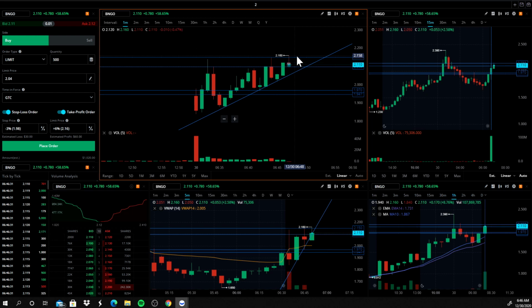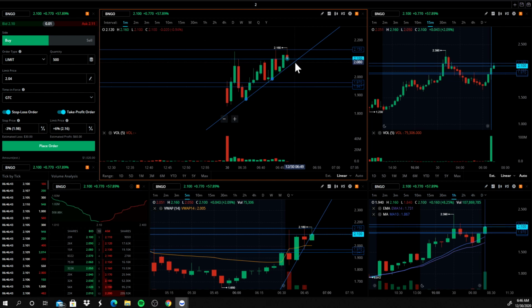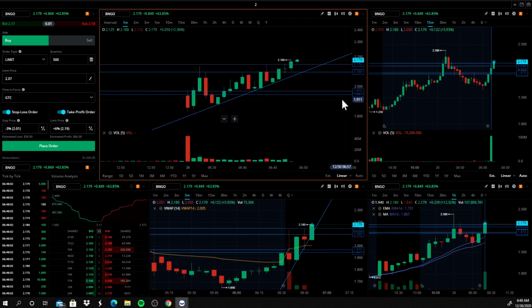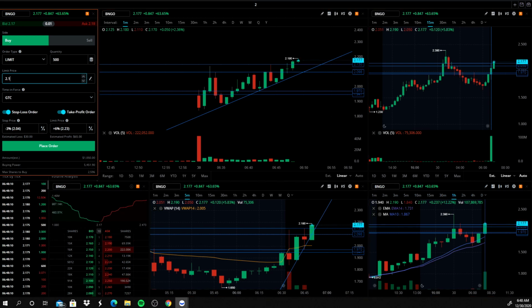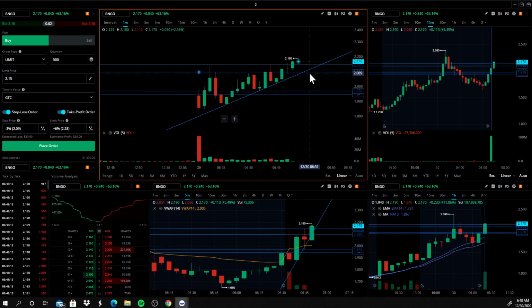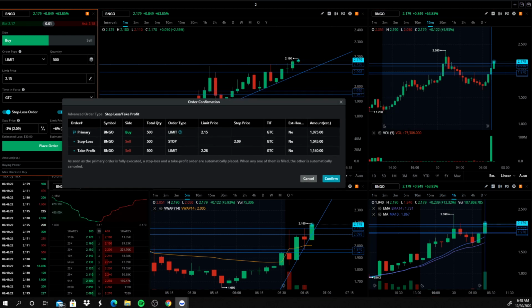Now rejection there again at 216. Okay, now that we had those breaks, we can possibly buy this pullback at 215. Stop loss at 209, right below this support there. No, don't want to press too early because it could flush still.